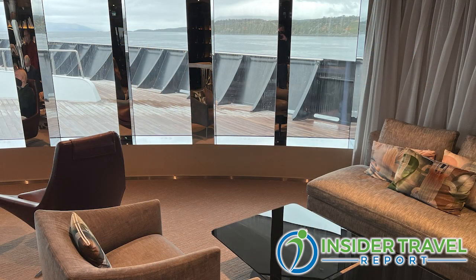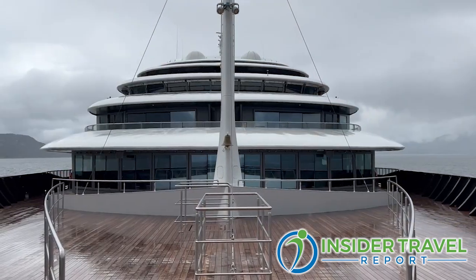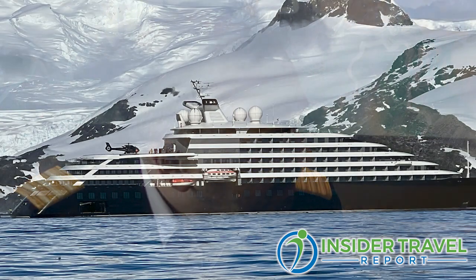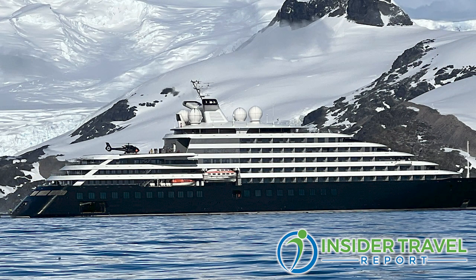Let's talk about how many guests can be on this ship. I know there are limits because of Antarctica, right? That's correct. In discovery mode, we have 200 guests that we take on when we bring the ship down to Antarctica. In soft discovery mode or soft cruising mode, we can bring on 230 guests. Okay. And I think we had about 99 on this cruise? Just over 100. Just over 100, okay. So you don't feel it.